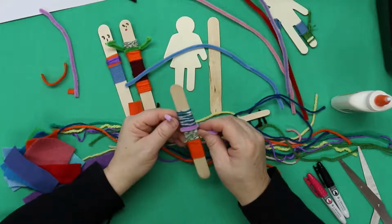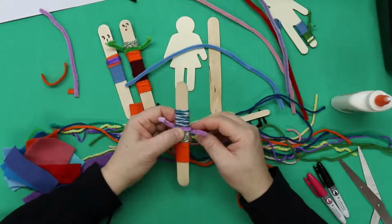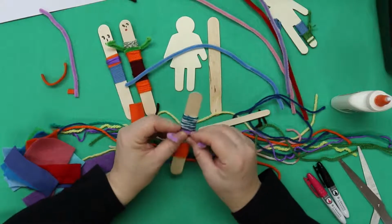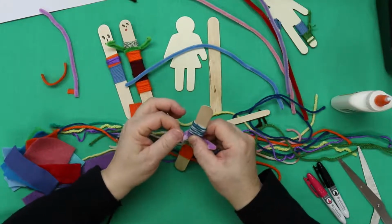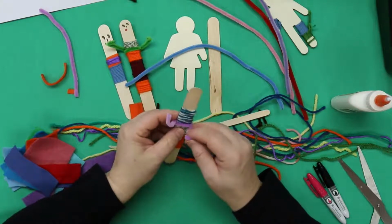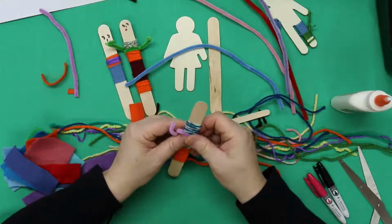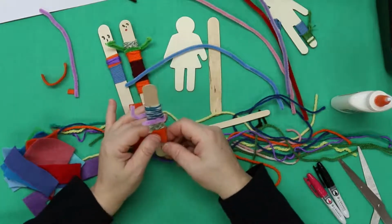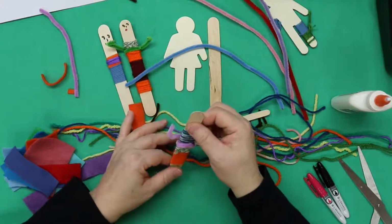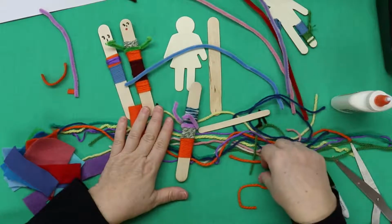You could, because they're pipe cleaners, they're wire, you could pretty much do anything with them. You can have them up like saying hello, or give me a hug, or talk to the hand. However you want your arms to be. You can have one across. These cute little purple arms. And why don't we make this cute little popsicle stick person a scarf?